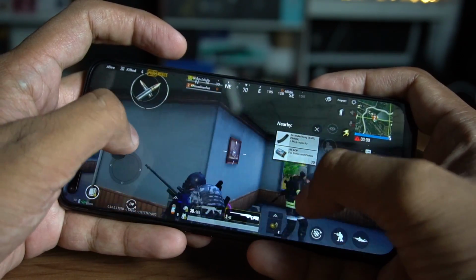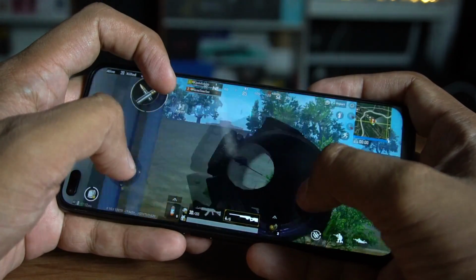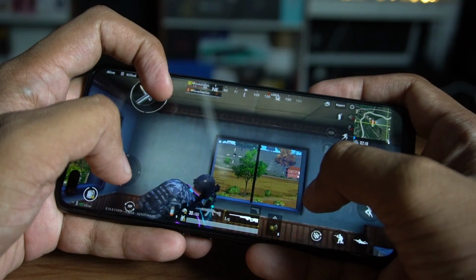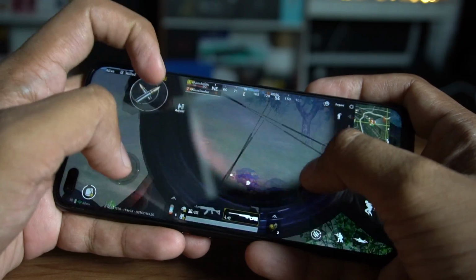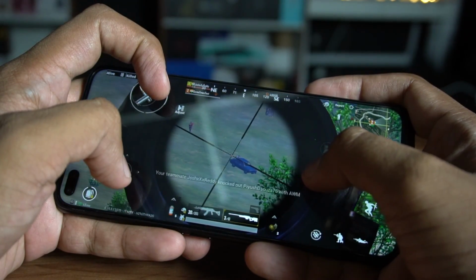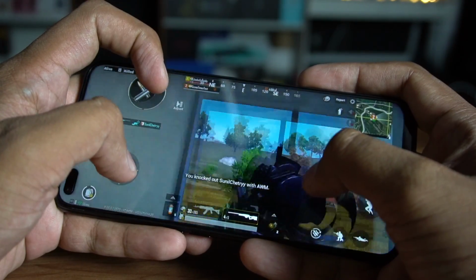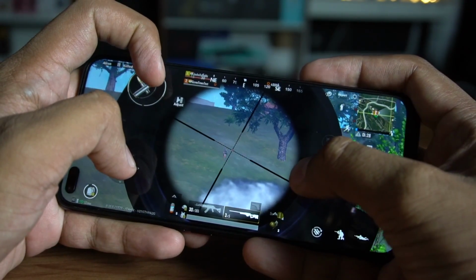So remember, we are playing with the gyro turned on, and along with gyroscope there's this HD and high option that we are playing it on. It might not be the best of the gaming graphic settings, but still it's not bad. This is a clear wastage of the ammo of ARM, but that's okay.